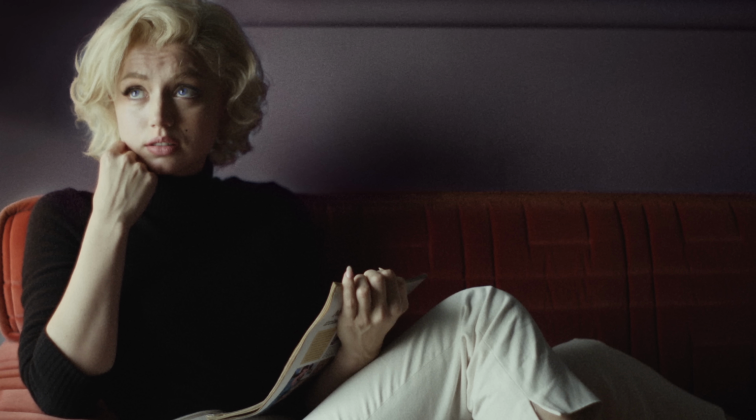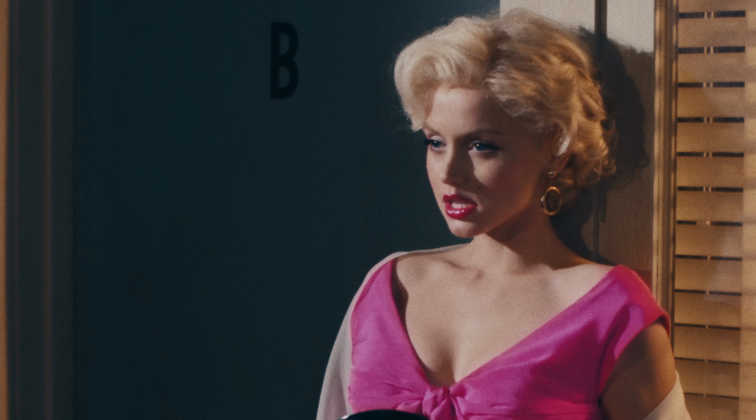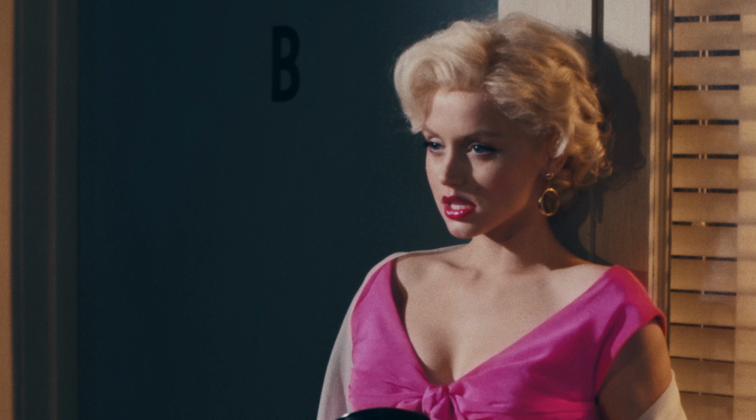Specifically on the Technicolor sequences, where we were recreating images from films that she has been in the past, we would research those films and the materials and take stills, and we would do whatever was necessary to morph the colors into a matching look that Technicolor could produce.